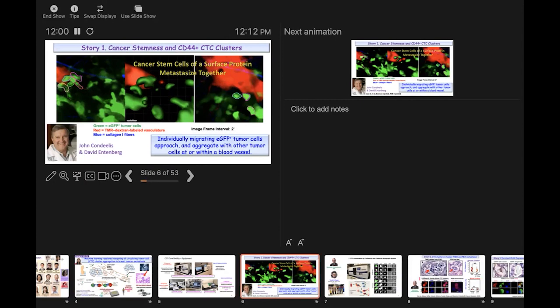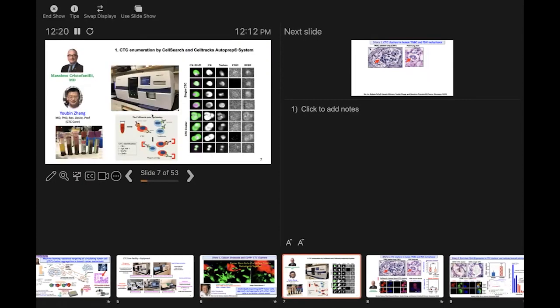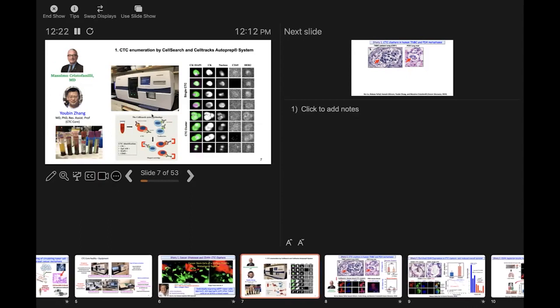But even with this discovery and a lot of basic science mechanistic work, like CD44 mediating the cluster formation, our paper initially in 2017 was rejected by Science or Nature Cell Biology without much clinical evidence. That's how we came to collaborate with Massimo in 2017. Once I moved here, it was a perfect collaboration. Massimo and Huiping helped us compare single CTCs and cluster CTCs from breast cancer patients. You believe it because you see it.